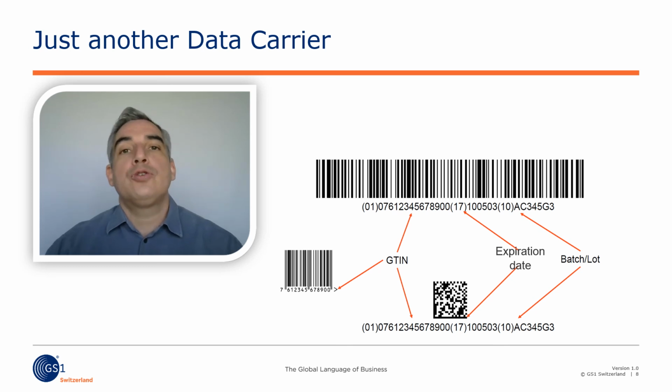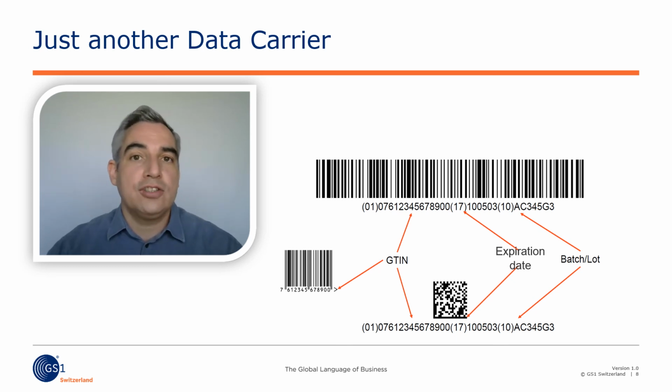So even if you just intend to get the GTIN and you don't want to process additional data, make sure to get your experience right now. The only thing you need to make sure on the retail side is to be able to actually capture those kinds of data carriers and get the information you need to support your processes.